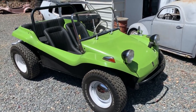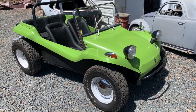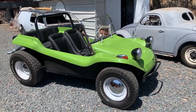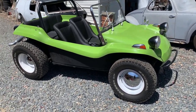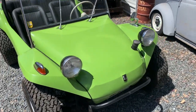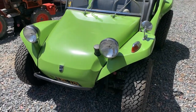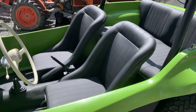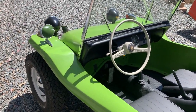They are something that is a part of automotive history. You can't look at this car and not smile. It is all about fun. And in our crazy world today, we need a lot more fun. So the Meyers Manx Buggy is a perfect car to take the blues and weirdness of the day away. You hop behind the wheel of one of these things, and it is instant stress relief. They are a blast.